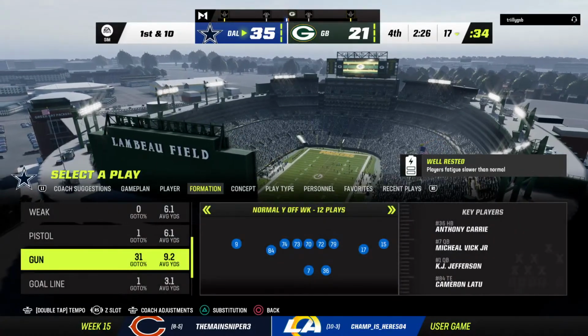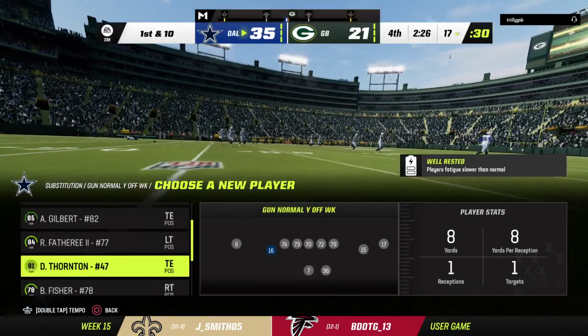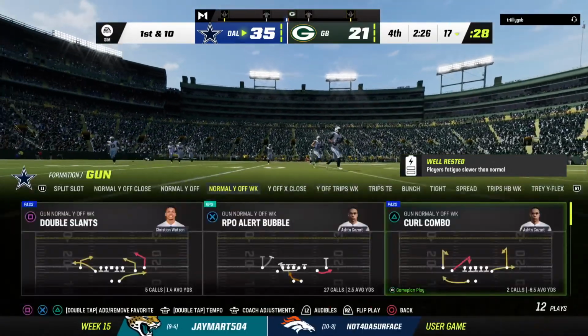A member of the Cowboys shaken up. Well, the medical staff is going to come out here and take a look, and we will take a short break.